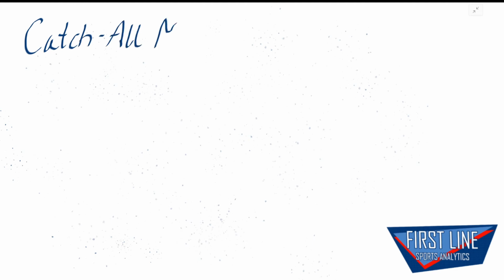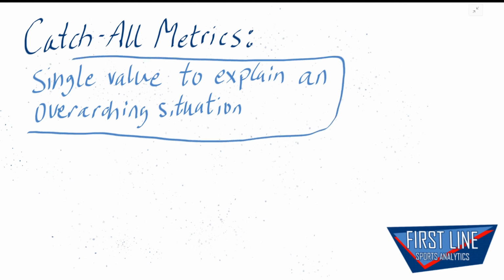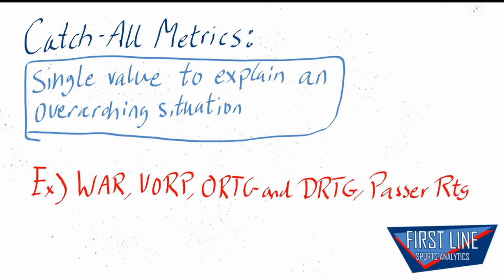These can also be known as single value metrics, player value metrics, etc. They are calculations that lead to a single value that is meant to explain an overarching situation. The wording and interpretation of that will change metric to metric, but that's the general idea. Examples include WAR, VORP, PIPM, offensive and defensive rating, passer rating, and more.